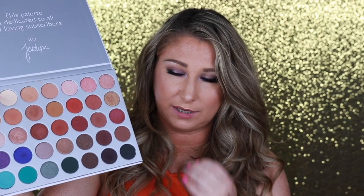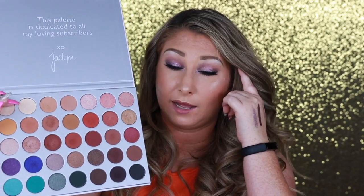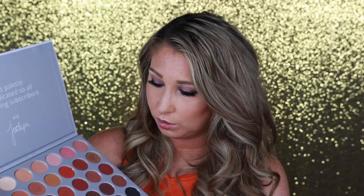It performed well, it blended out well. The only issues I've really had are these down here. They are a bit drier and a bit harder to blend out, but all in all I was still able to blend them out. I have this purpley brown color on my outer V now, blended out fine, just took a little bit of extra work.